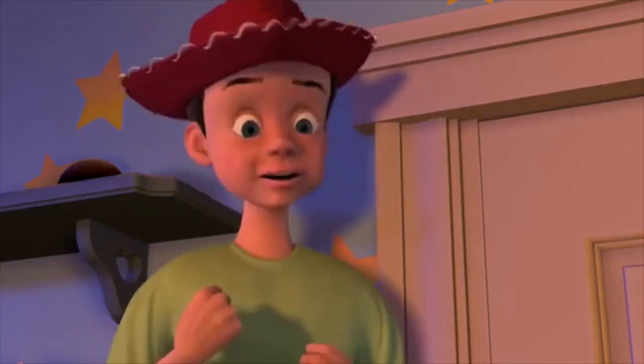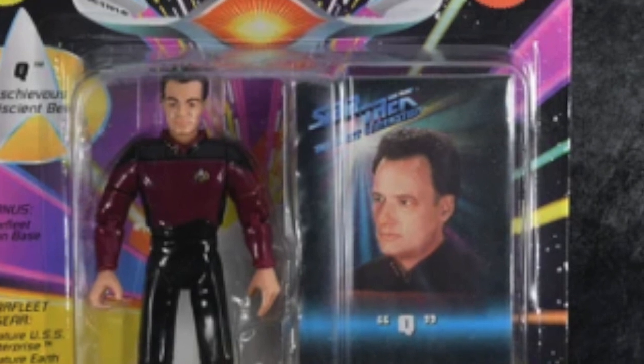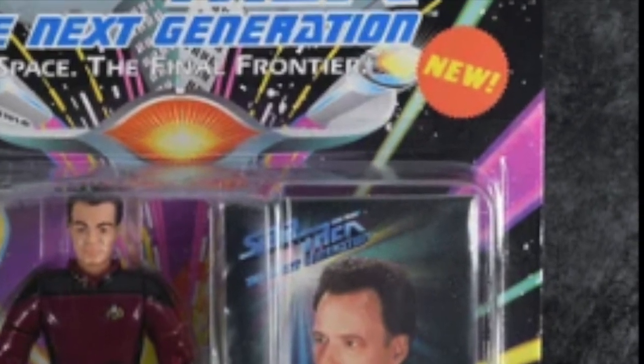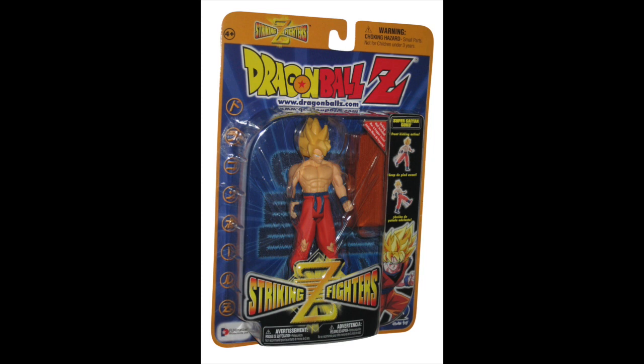Oh, wow, new toys! So if you pick up most action figure packaging, you're going to look and you'll see, usually in the top right or the top left, somewhere at eye level, often there's a little burst. Sometimes it's a sticker, sometimes printed directly on the package, calling out that this figure is new. Other times, not so much at all. You can look up, left, right, down, backwards through time, and you're not going to find a new sticker or a new burst at all.